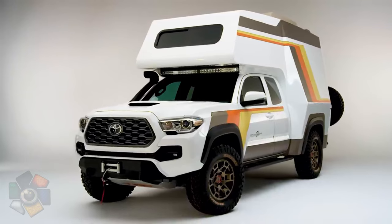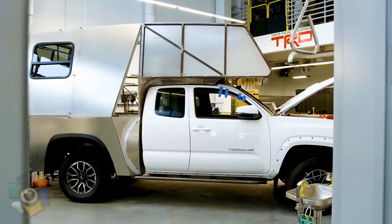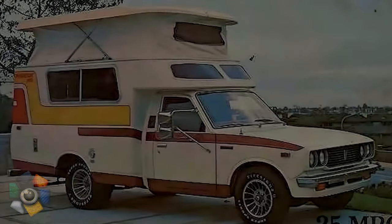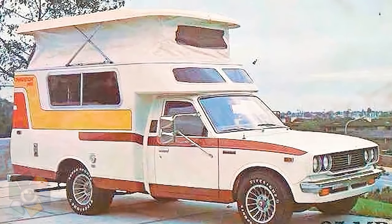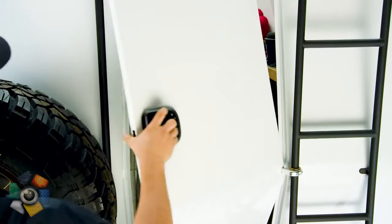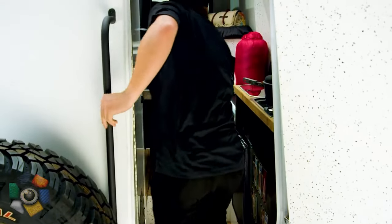Tacozilla does away with sharp boxy lines for the camper's body. Instead, they opt for rounded edges and smooth aluminum surfaces to make the camper section look more integrated. Retro decals on the side give it a distinct 70s and 80s camper vibe, but the modern inclusions tell another story. An odd angled door provides access from the rear, swinging open on a unique hinge.